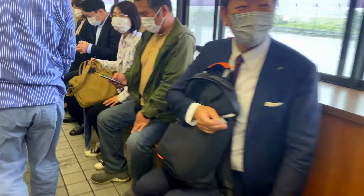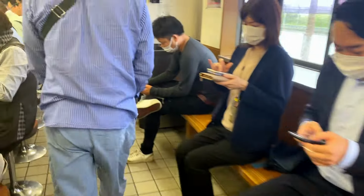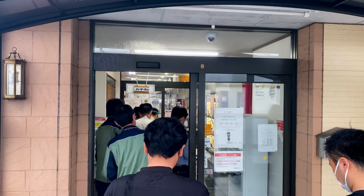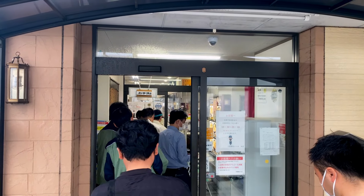I went in just after the restaurant opened at 10:30 a.m, so the place was not so busy, but there was a long queue as I was leaving. The end of the queue even reached outside the restaurant. I recommend you to go early if you don't want to wait for too long.